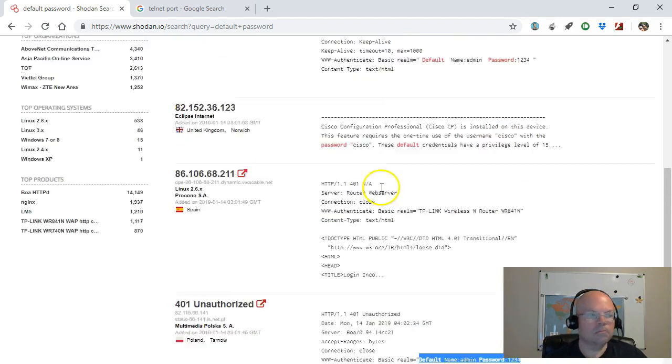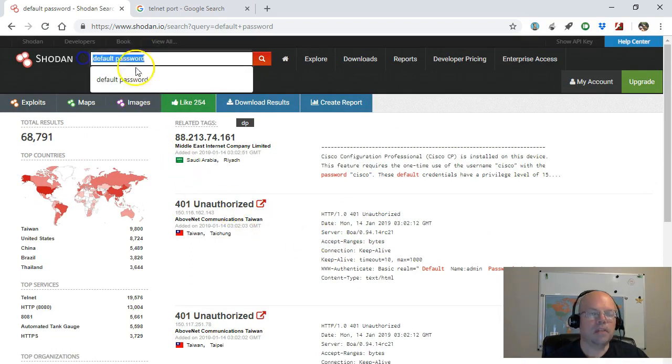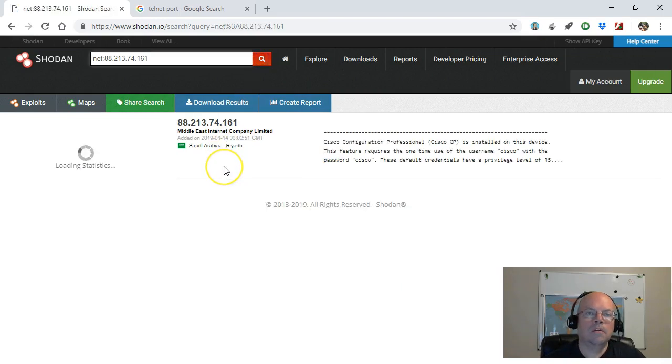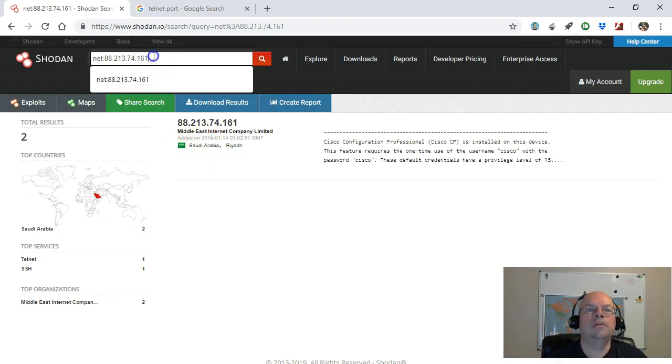So let's see what else. We could put net in here, and then we could put an IP address in there. So I don't know any IP addresses off the top of my head. I guess I could use this one right here. And what it does is just tells me a little bit more about it, and nothing too exciting except it's in Saudi Arabia.